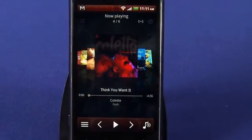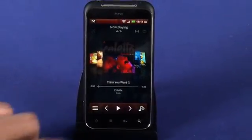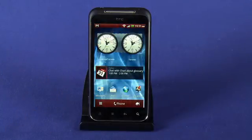Now just before we wrap up here, I'll give you a quick rundown of the specs of this phone. We're running a 1 GHz single-core processor. As I mentioned, Android 2.2.1 with HTC Sense 2.0. We have 768 megabytes of RAM, 1.1 gigabytes of internal storage, and we can expand via micro SD up to a 32 gigabyte card. I mentioned the front 1.3 megapixel and the rear 8 megapixel cam with dual flash. That rear cam is capable of shooting 720p HD video.